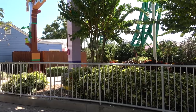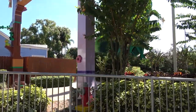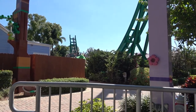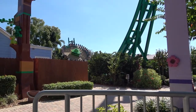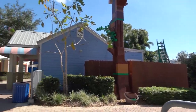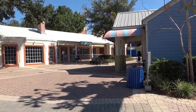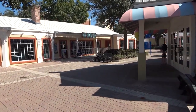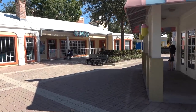Alright guys, as we're heading out of Miniland, they do have a disco over here, which is pretty cool. Just your standard half pipe disco. So, just wanted to make sure I mentioned that. But I think the only other thing I want to show you all is the little theater, and then probably be at the outro.